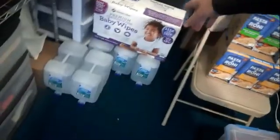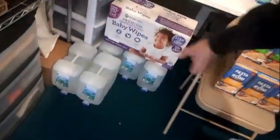And down here below the diaper wipes, I got 2.5 gallon containers of distilled water. Why distilled water? Well, the water here is really hard, and we use humidifiers in the wintertime. And the hard water screws up the humidifiers, whereas the distilled water already has all the minerals taken out of it, and then it doesn't bother the humidifiers.